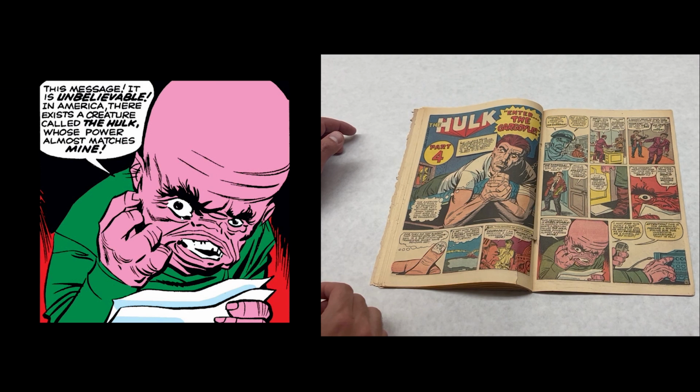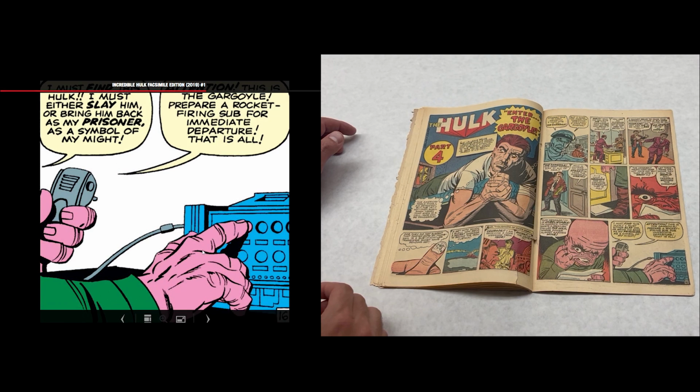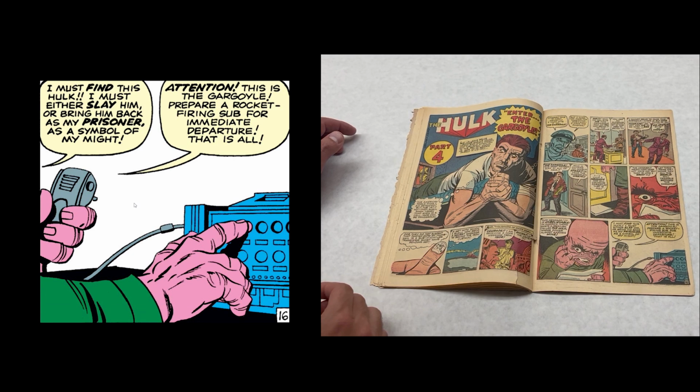This message, it's unbelievable. In America, there exists a creature called the Hulk whose power almost matches mine. I must find this Hulk. I must either slay him or bring him back as my prisoner as a symbol of my might. Attention, this is the Gargoyle. Prepare a rocket firing sub for immediate departure.